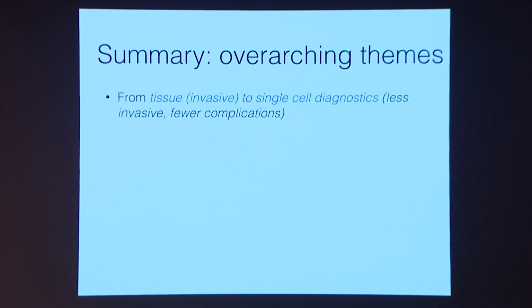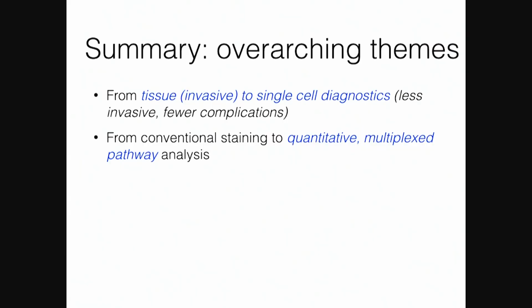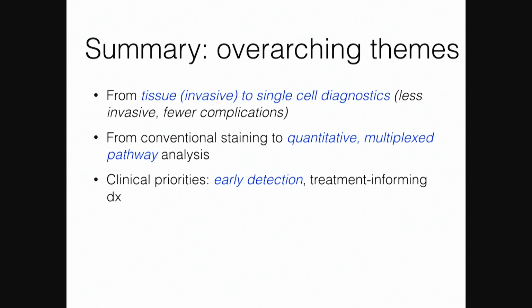So I'll stop here and recap a few things. So overarching themes of our diagnostic work are to go from tissue sampling to single cell or scant cell sampling, simply because these interventions are much less invasive, much better tolerated by our patients, and way fewer complications. From conventional staining, we're going to quantitative multiplexed pathway analysis that gives us more information. The clinical priorities are clear. It was mentioned several times: early detection and treatment informing diagnostics.